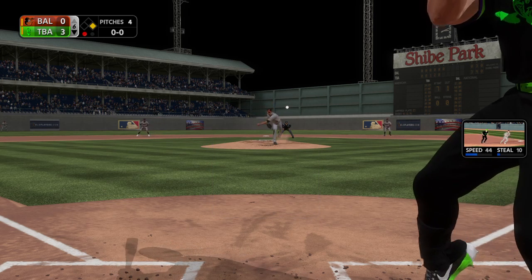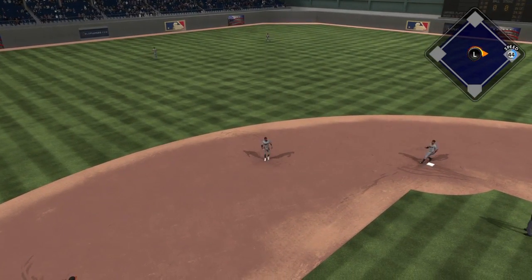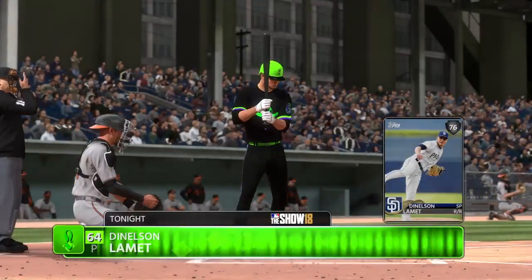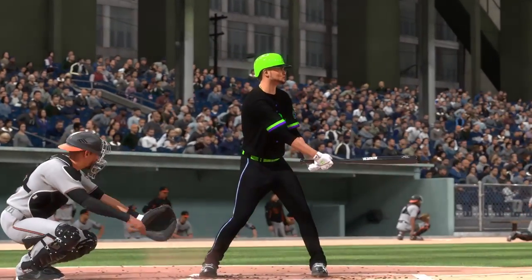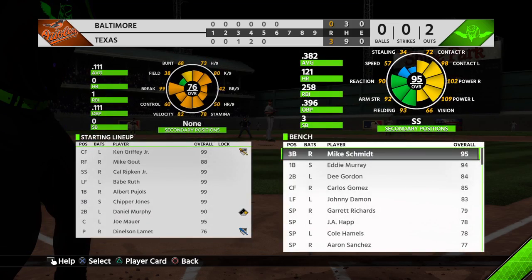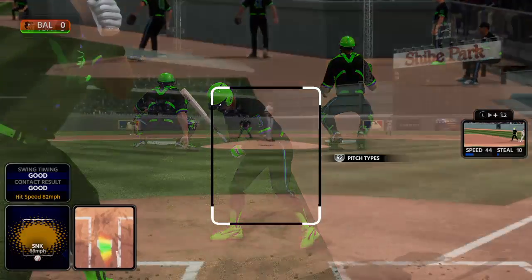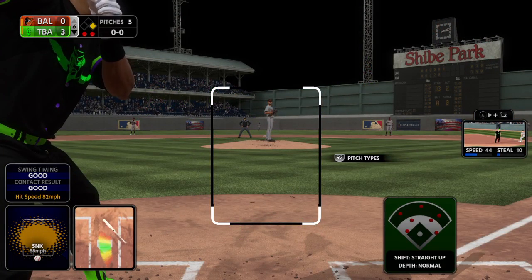First pitch on its way. Swing and a liner. So this is pulled in by the shortstop. Now at the plate, Dinelson Lamet. 0 for 2 for him to this point. Eddie Murray will grab a bat and hit for the pitcher here. Eddie Murray.